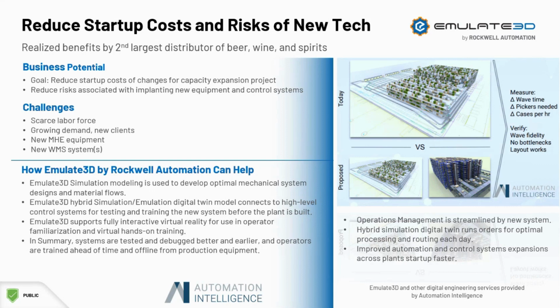Another example, this distributor of spirits, they had a plant like this, some old traditional kind of storage and conveyance systems for their distribution, and they needed to increase their capacity. So business has been great. They need to do more, and they didn't want to have to grow the physical footprint of the plant or add another plant. And so they looked at some newer technologies, both in equipment and then, of course, the technologies to actually operate all that equipment with all of that new capacity that they're bringing in.